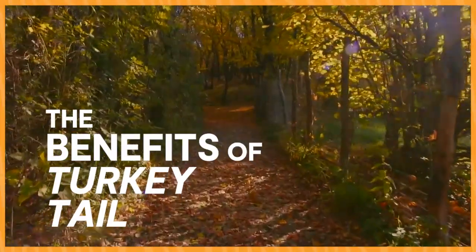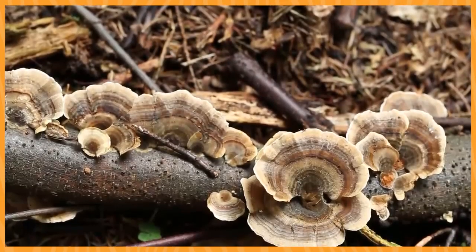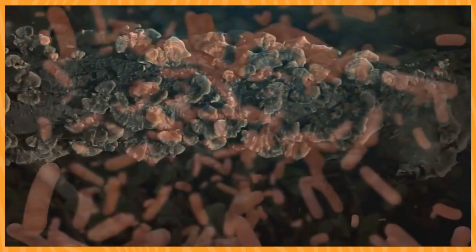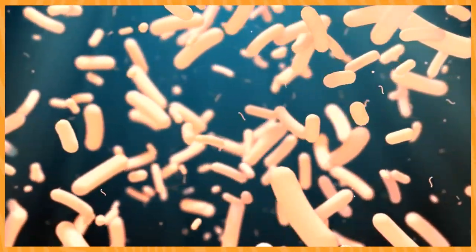If you've ever been out on a walk in the woods, there's a really good chance you might have seen the beautiful, eye-catching formations of turkey tail mushroom. But turkey tail is more than just an interesting natural specimen. It contains powerful and unique compounds that might be used for fighting fatigue, for supporting the immune system, for zapping away pathogens, and maybe even for supporting gut health.